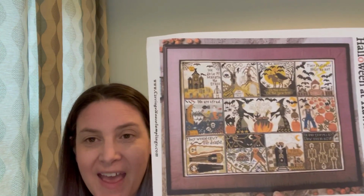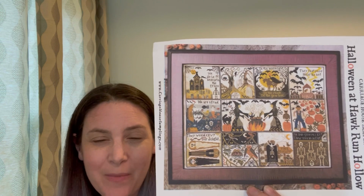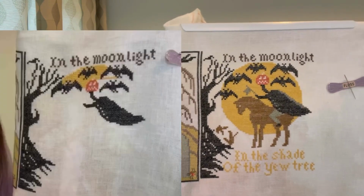Then the fourth project I worked on almost every night was Halloween at Hawk Run Hollow. And I usually started working on this at about 9:30, and I worked on it for about 45 minutes to an hour every night after everything else. More or less, like I said, I really got off my schedule this week, but I definitely made some progress. I am stitching this with Bobby from Pumpkin Creek Primitives, with Sarah from Memphis Sarah E, and Sam from Sammy Liz. And I am getting close to finishing my block for this month.